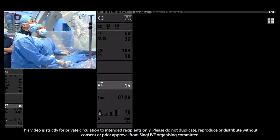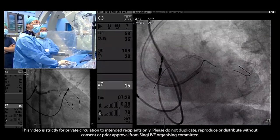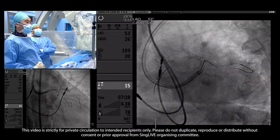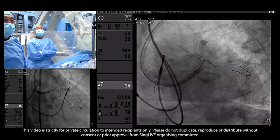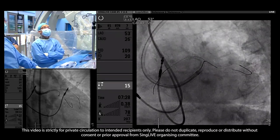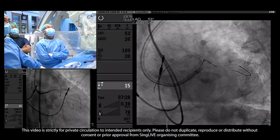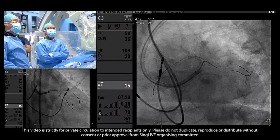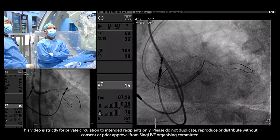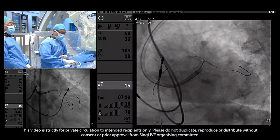It's hard to say that the DK crush is Chinese style, maybe. Okay, good. But usually I will try the close-over first, and that depends on the final results. If the circumflex was compromised, I would treat. I never used a DK crush before. Paul, now we committed to stent. Yeah, too late. But I think with this angulation, maybe a TAP.